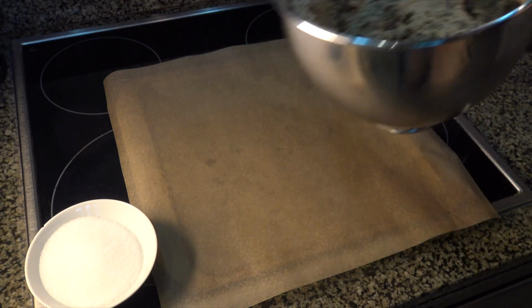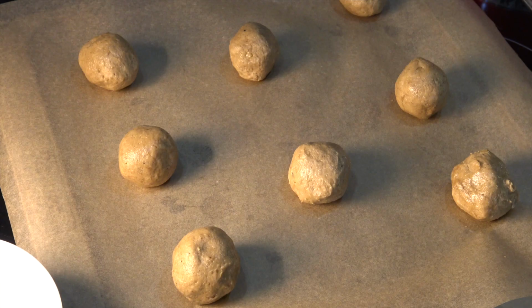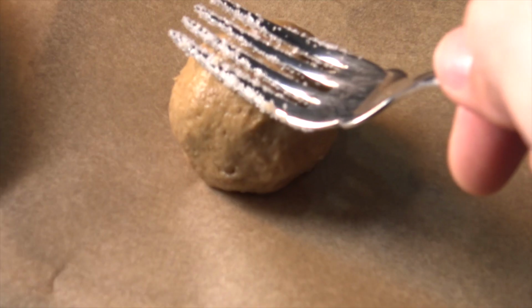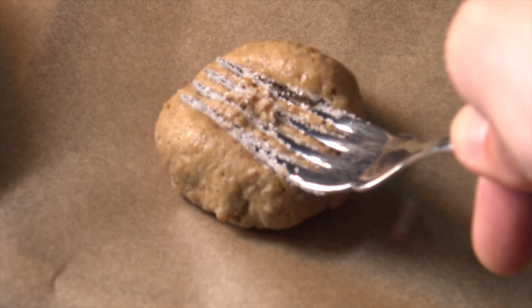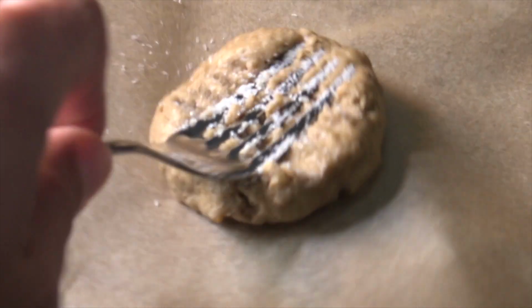So take your oatmeal dough, and you're gonna wanna make little cookie balls. I guess about the size of a walnut. Once you have a bunch done, dip a fork in granulated sugar and flatten them out. Kind of like your peanut butter cookies. I guess exactly like your peanut butter cookies.